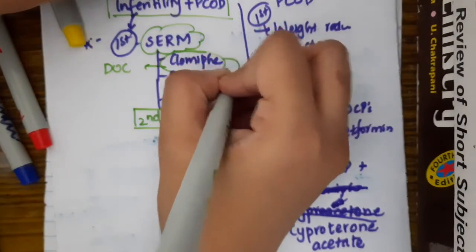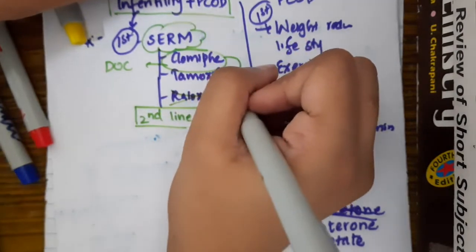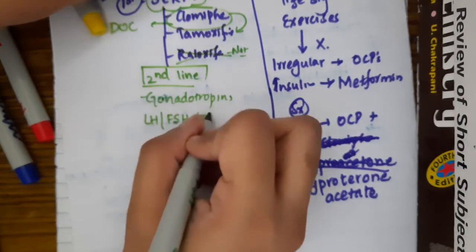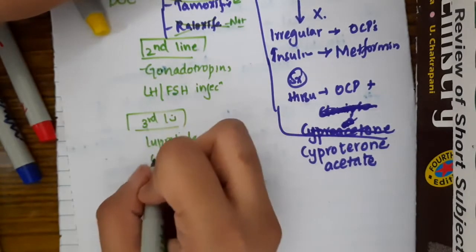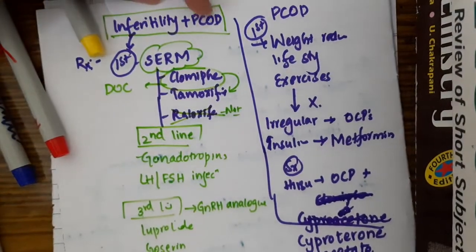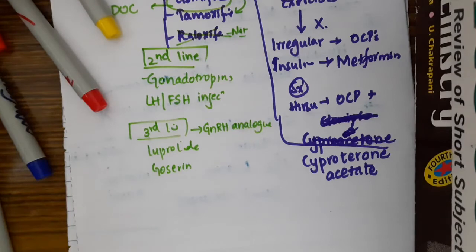If the person cannot tolerate clomiphene citrate, then you give tamoxifen. Raloxifene is not normally used. The second line can be gonadotropins, or LH and FSH injections can also be used. In the third line, we can use leuprolide or goserelin. Third line is mainly GnRH analogs. So for PCOD with infertility, you can use selective estrogen receptor modulators, and second line drugs like gonadotropins and LH-FSH injections, and you can also use gonadotropin releasing hormone analogs.